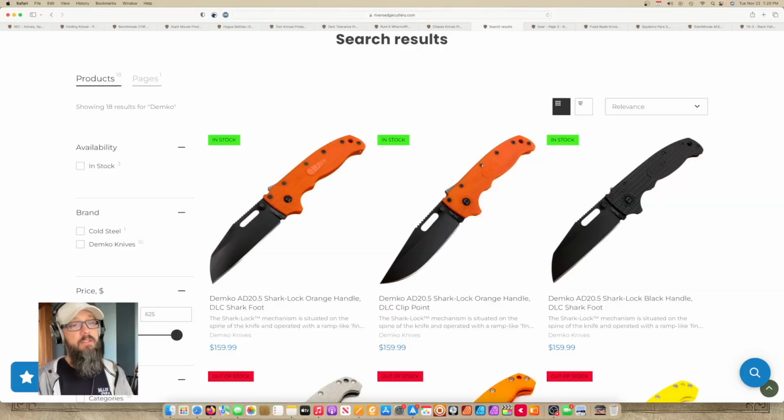Get your geek a Demko, and they will have a lot of fun, especially if you know that your everyday carry enthusiast, knife enthusiast, likes the fidget factor in a knife. There's just not one out there that's quite like this. Very, very cool. It's kind of a no-brainer.